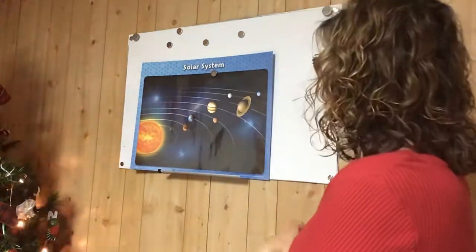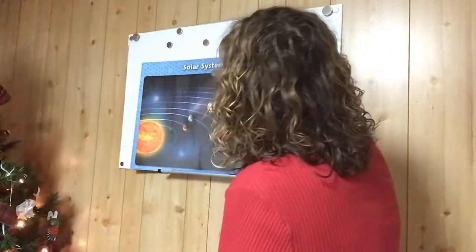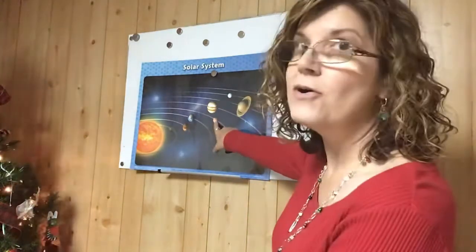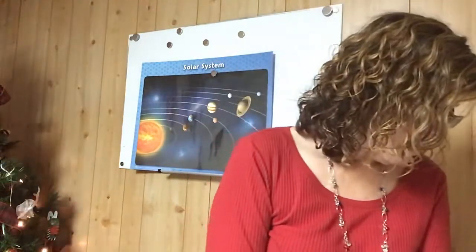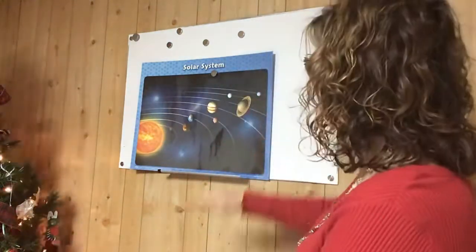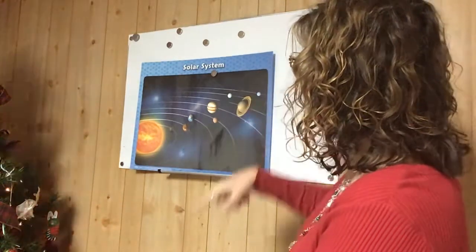The largest planet with rings? That would be Saturn. The planet that's tipped on its side. That would be this one right here, and you can actually see rings going around it the wrong way. That's Uranus, the planet tipped on its side. The red planet, it's this one right here. That's Mars. Very good. And the planet that takes the longest to orbit the sun. That would be the one that's furthest away from the sun. So that would be Neptune.